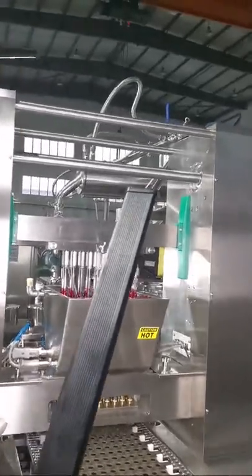Add the ingredients and here we go. 1,000 gummies.